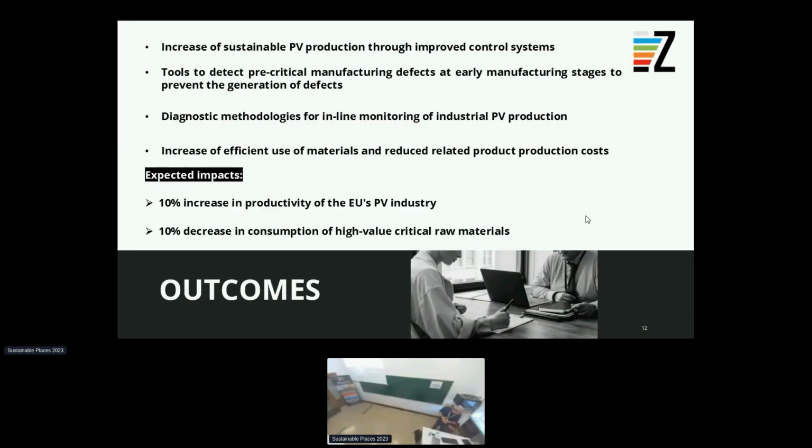These are the expected outcomes, because again we are just beginning. Of course we hope that this project will boost the overall PV industry. That's the aim. But more specifically, we are focused on zero defect manufacturing, really to decrease the number of defects in module production, and a better diagnostic of the deviations during the manufacturing process.